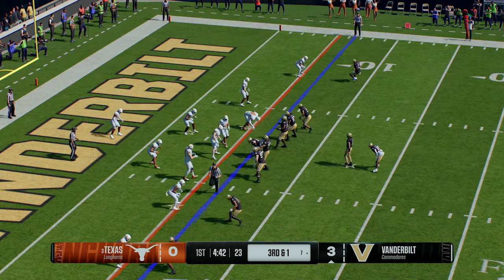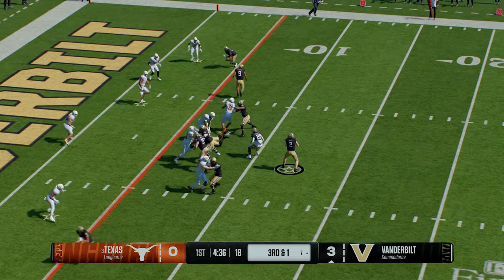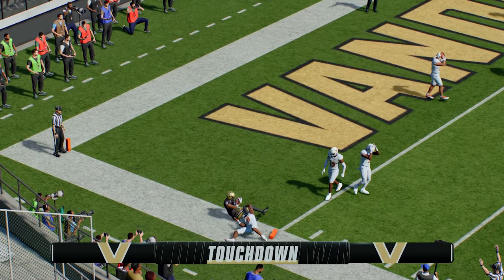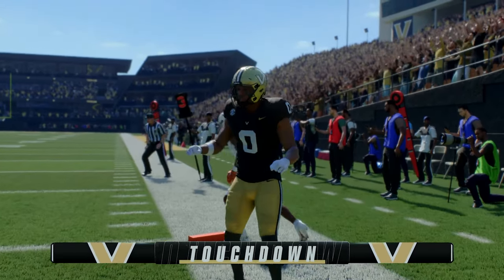Offense facing a third down now. They can still get a first down without scoring. Looking to pass. It's Pavia. Pass caught. Can he get in? And he will score! Touchdown, Commodores!